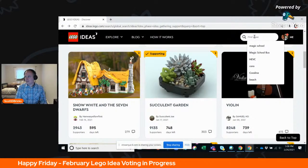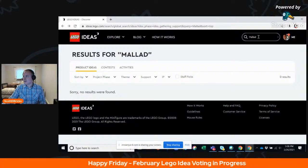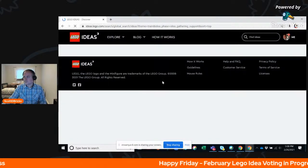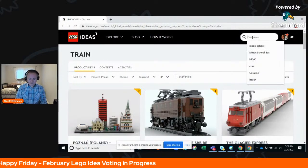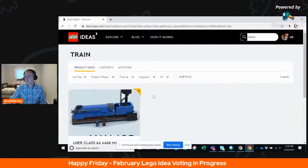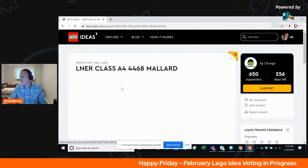There's one that I definitely want to make sure I'm doing. Wonder why it's not doing that. So if we go explore and I go train. Find ideas. Mallard. Search. There it is. So this one is from Cabbage Face Lego.